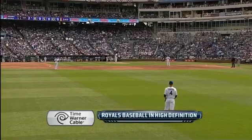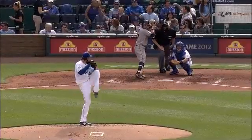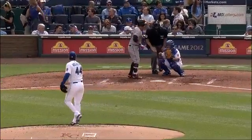And 7 runs, and we're still early in the season, but 7 runs in the first is the most runs scored by any team this year.